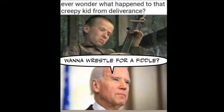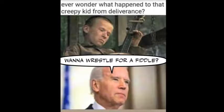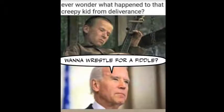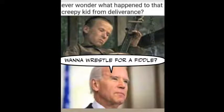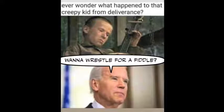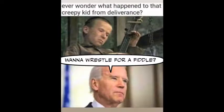Had to show this one more time before the election. Ever wondered what happened to the creepy kid from Deliverance who does the dueling banjos? It's Joe. Joe's not inbred from the hills of West Virginia with an IQ of 20, but he played that kid. He dabbled in the banjo back in the day, and he played that kid back in the day with no makeup. That was Joe.